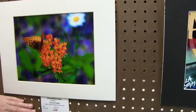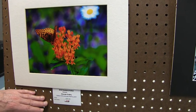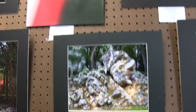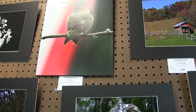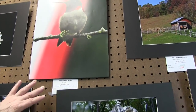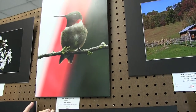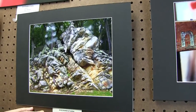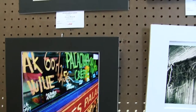Here's one with a butterfly, it's general. Hannah Potty, Great Spangled Fritillary. This is pretty. Joey Heron, Italian Hummingbird Warbler, and it's $25 if you want that. Stephen Minardi, Upheaval, it's not for sale. Hannah Willey, Window Writing, $25.